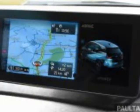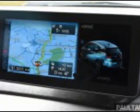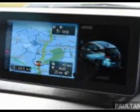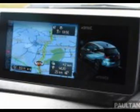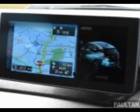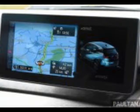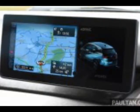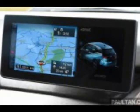In Europe, buyers will have to fork out an additional €1,200 if they want the 94 Ah model. It's possible for current customers who are looking to upgrade from the first-generation battery to do so through a special retrofit program, though the company says the upgrade is only possible for the pure electric version of the car.